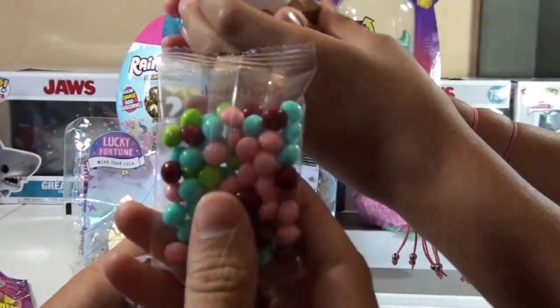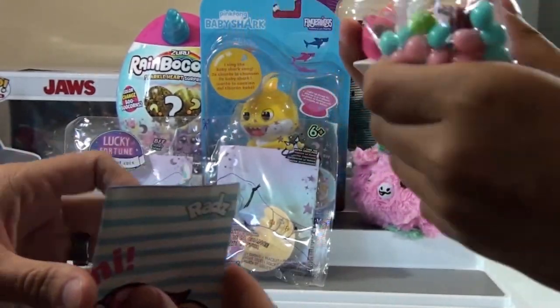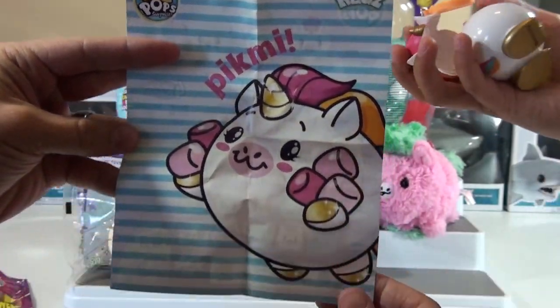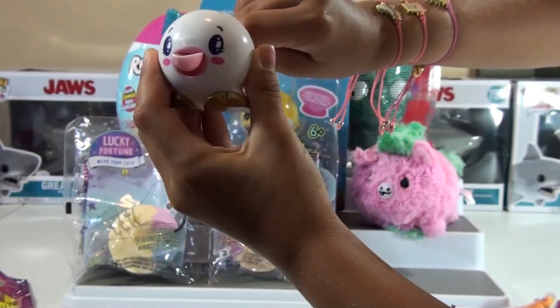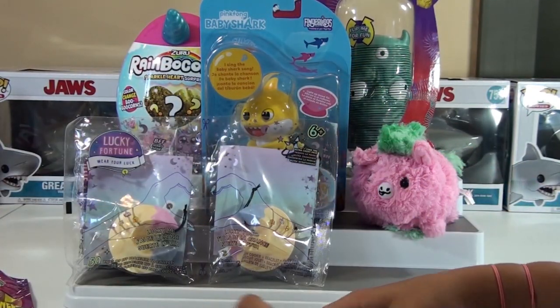There's the red candy. Oh, candy. Mine. And then you get a poster with it. Look at that. Pikmi. Dream the Unicorn. Boing. That's how you do it. You see it? So, I think you put the stuff in here.